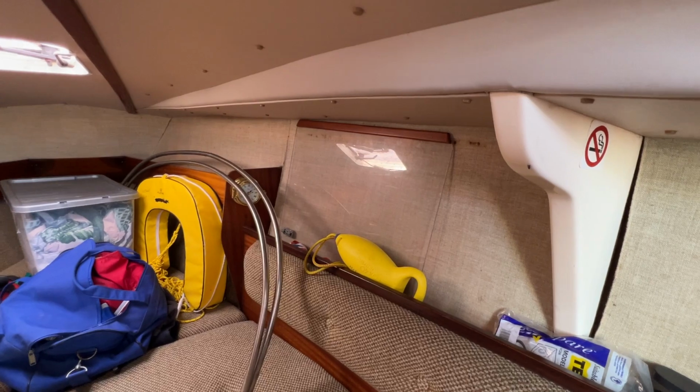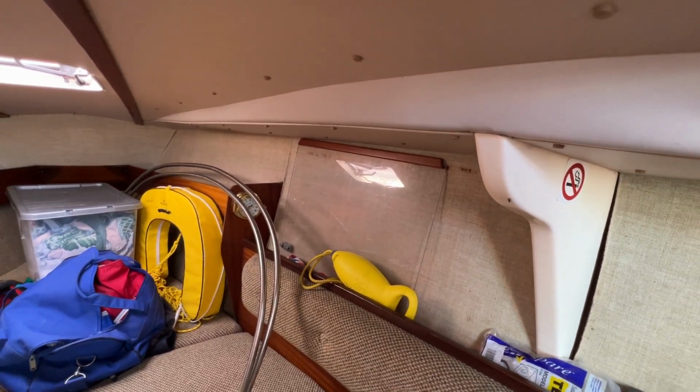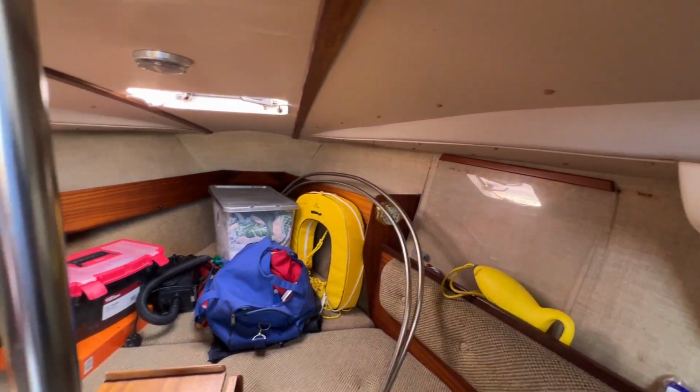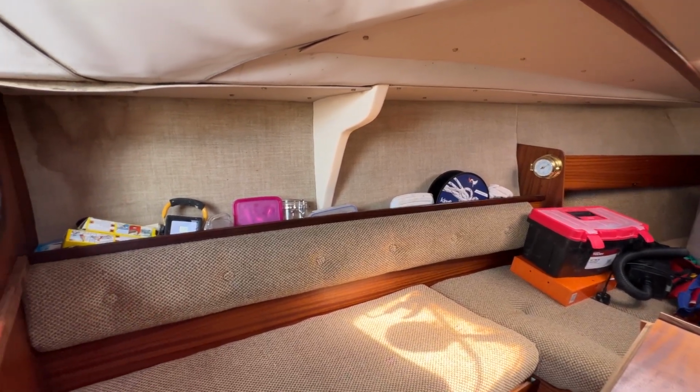We've got a nice clear acrylic, what looks like a washboard there as well, so we can let a bit of light and air in even with the washboard's closed. But I really like it down here, and you can see just how much gear you can get stowed if you really try. No worries at all.